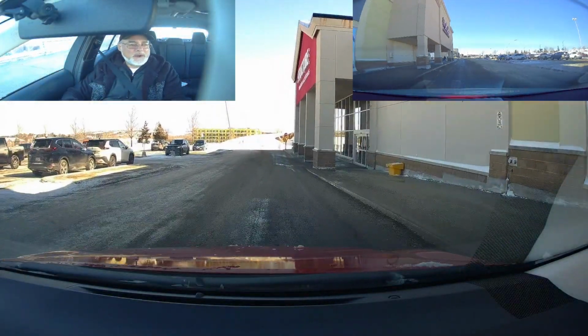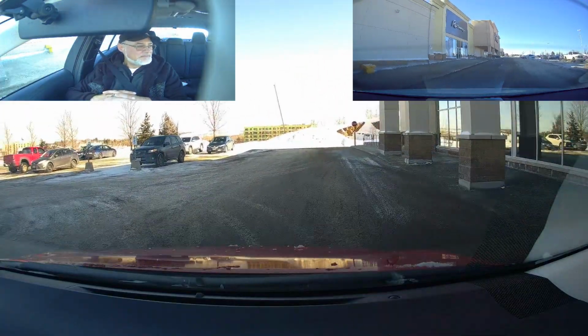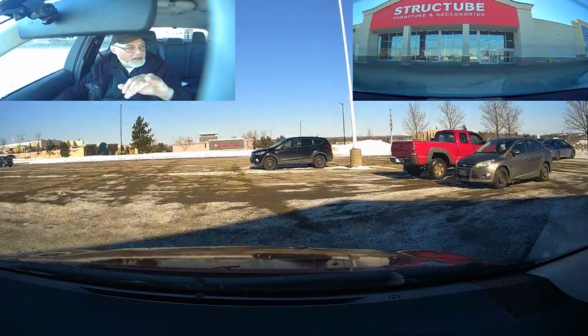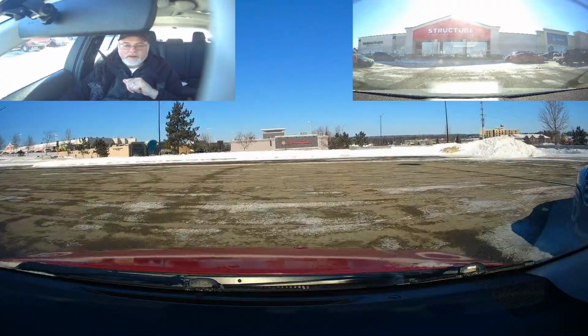Let's make a left turn down this laneway. We'll head her back to that same space over there. We'll back it in again. The same one? Sure.